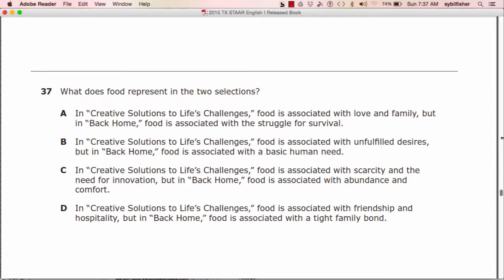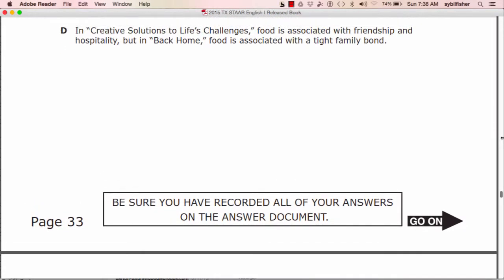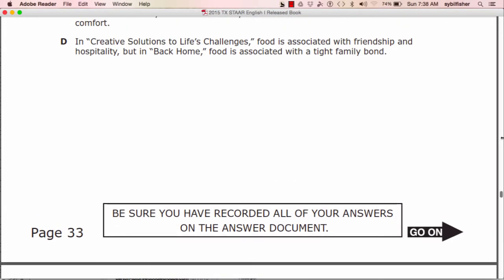C. In Creative Solutions to Life's Challenges, food is associated with scarcity and the need for innovation. But in Back Home, food is associated with abundance and comfort. D. In Creative Solutions to Life's Challenges, food is associated with friendship and hospitality. But in Back Home, food is associated with a tight family bond. Be sure you have recorded all of your answers on the answer document.